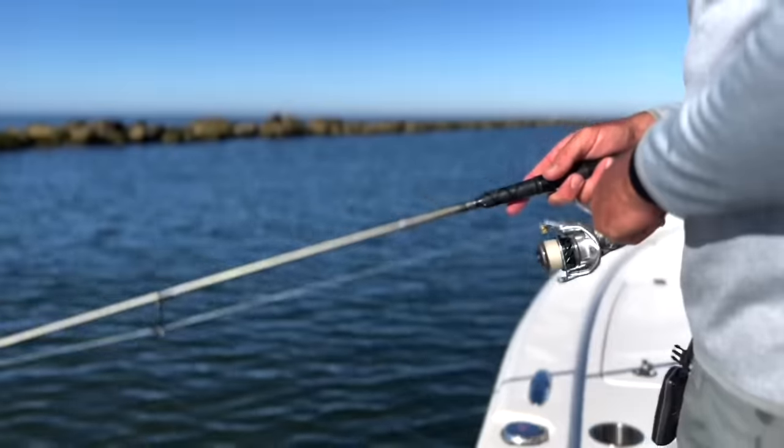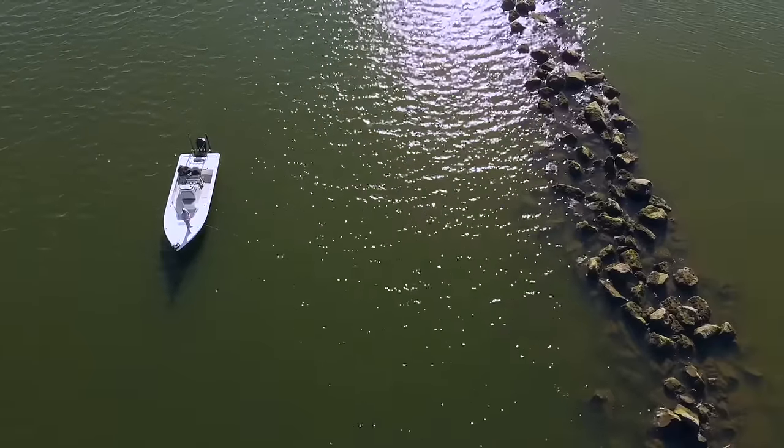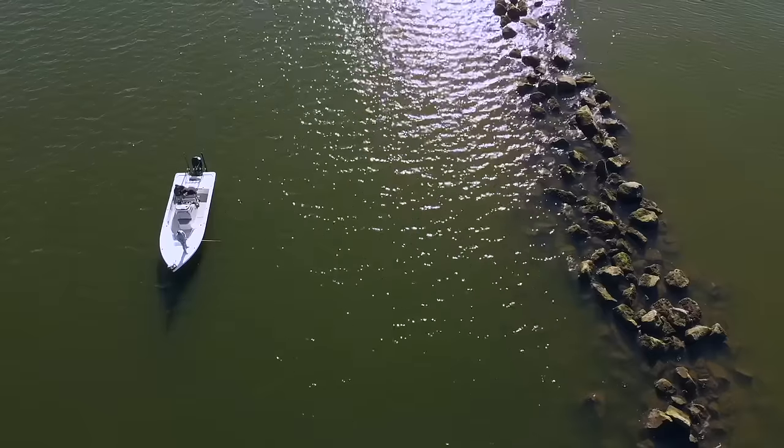I haven't fished in a while, so I've been in Florida a little bit, and it's winter time, but we're going to start at the jetties and see what we can do. We got light winds today, like 3-4 mile an hour winds. So we're just going to start at the jetties and see where it goes.